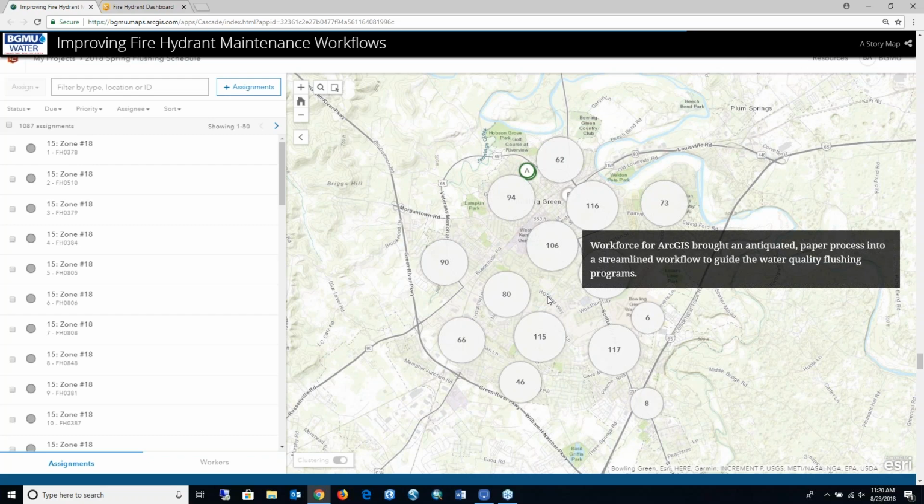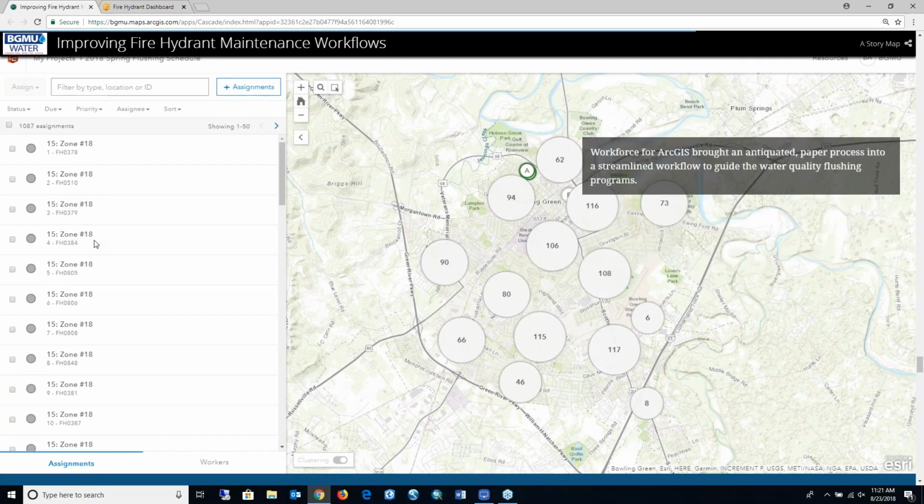And now with the assignments in Workforce, as you can see right here on the left side of the screen, the crew members are assigned a specific assignment, and so there's no overlap or duplication. There is visibility of each crew member in the field for us and for the crew members themselves, so they can see where each other are. And the assignments are created right on top of our hydrant feature class, so we don't miss any of those hydrants, and we can get every single hydrant in our system over a period of a year. And then the fire hydrant data is inputted directly into the system, so there's no shuffling of paper.